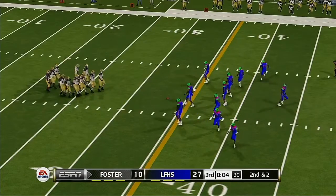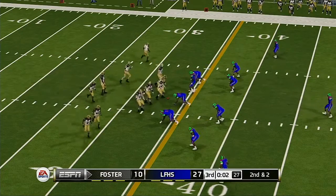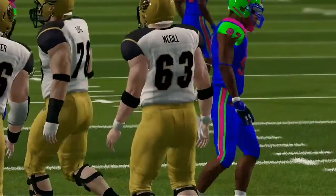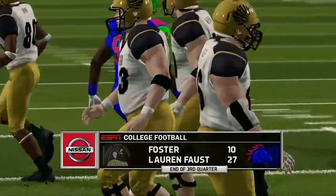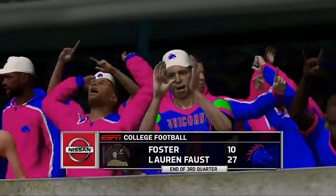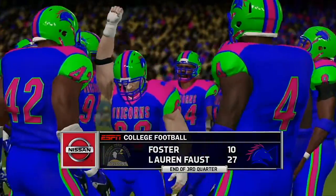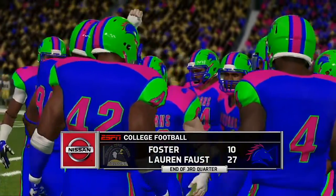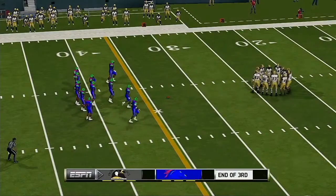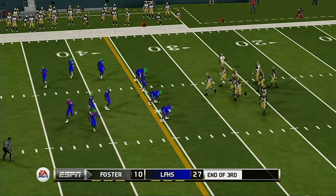It's second down, and they're about 2 yards away from the sticks. Mike four. We head to the fourth, 27-10. Into the fourth quarter now, and we're back to the action.